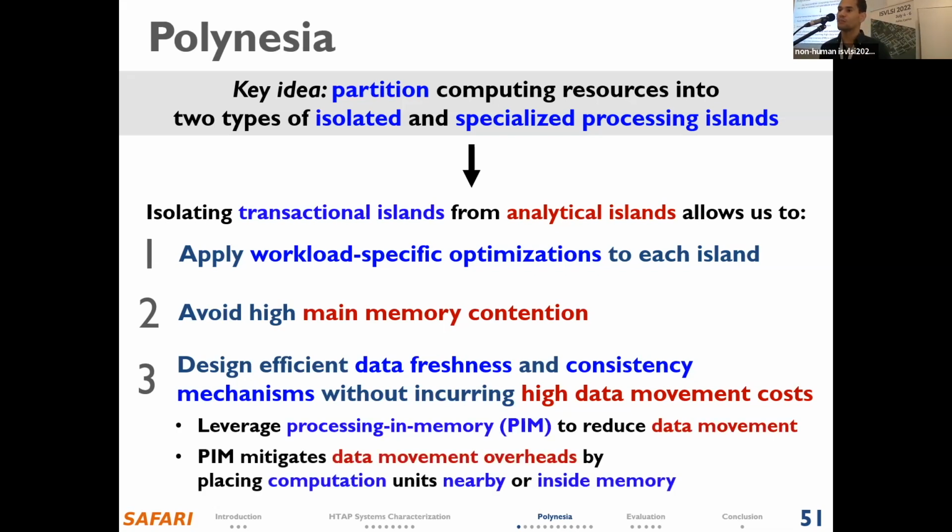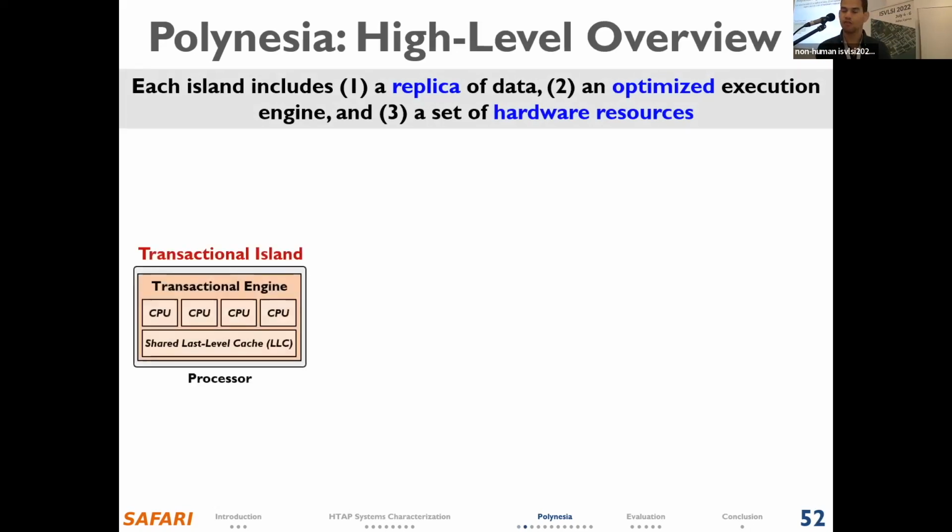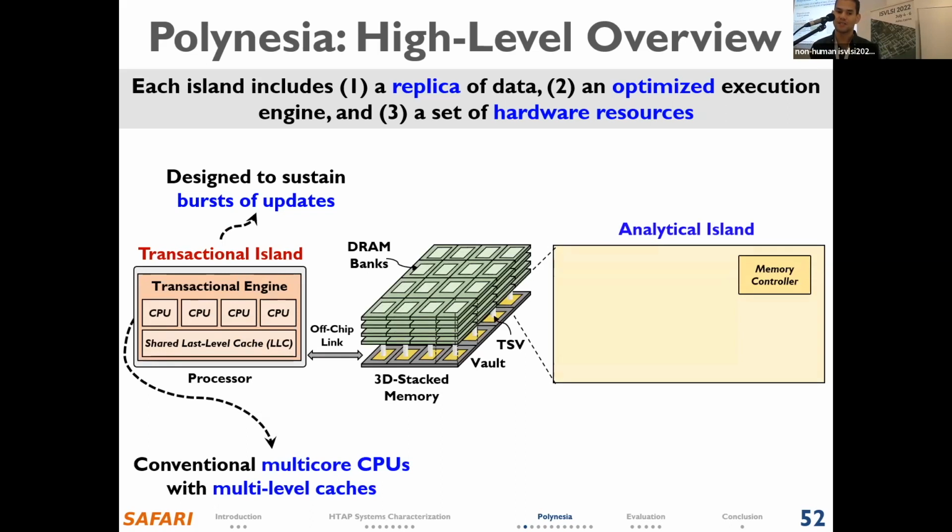And all of that is further possible by leveraging processing-in-memory solutions. So here I have a quick figure of our system. First, we have the transactional island that uses a regular CPU system to execute transactional threads, and we have the analytical island, which is placed inside the logic layer of a 3D-stacked memory.